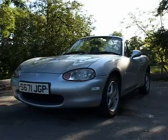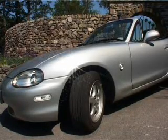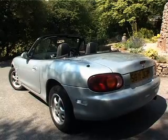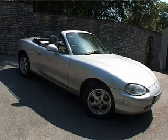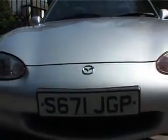A few interesting facts. Fact 1: The Mazda MX5 is the best-selling two-seater of all time. Fact 2: Since it was launched in 1989, it sold a staggering 750,000 units worldwide, and that's enough to earn itself a place in the Guinness Book of Records, no less.